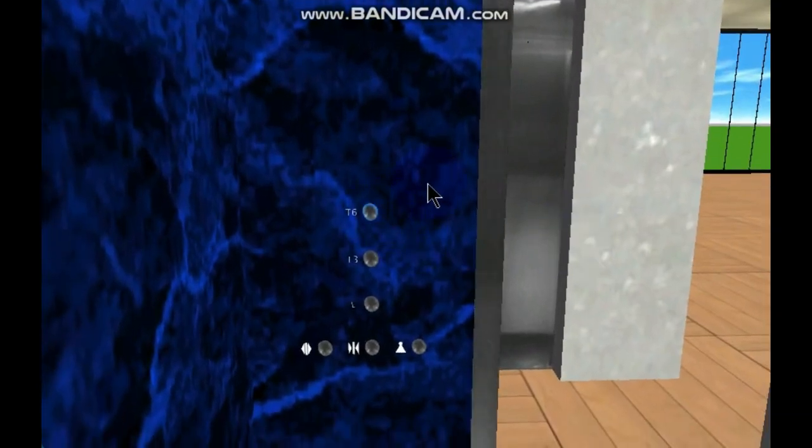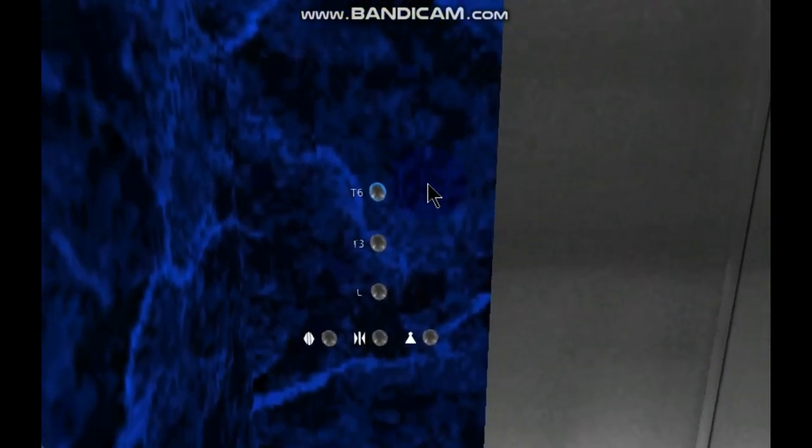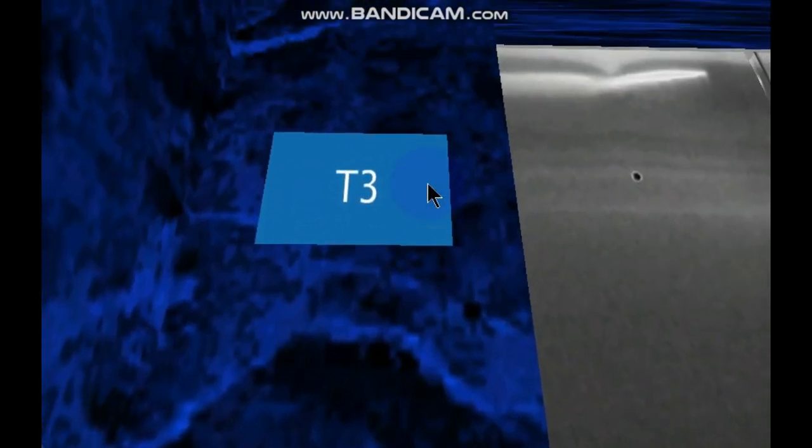These are the quickest and highest rising lifts on Blue Aura Hornet Way at the time of production and have the quickest acceleration of any lift on Blue Aura Hornet Way at the time of production. It takes about 1 minute to go from the lobby level to level T6.